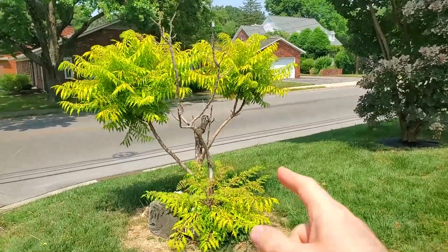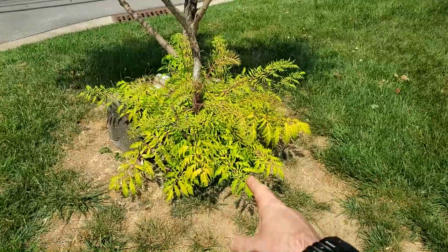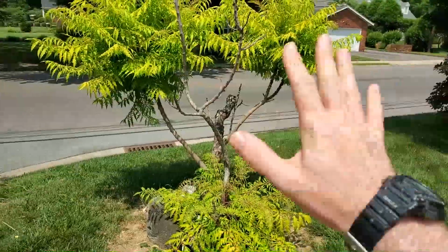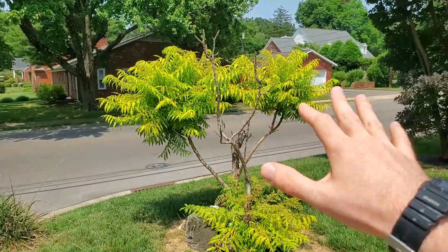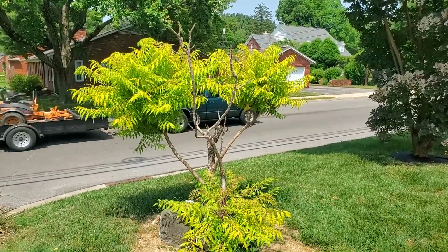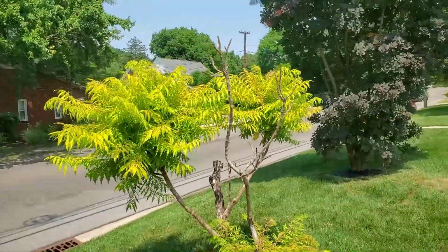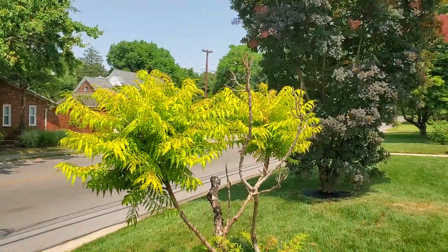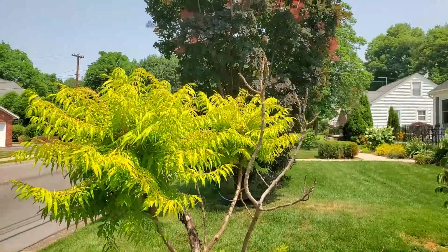I mean, this old branch is dead, but it's got new growth coming out the bottom, and with the two leafed branches on the sides, kind of has a cool, almost like a bonsai look to it. So I like to leave the dead parts on there. But I think it's really cool, and the color goes really well with the smoke tree here.